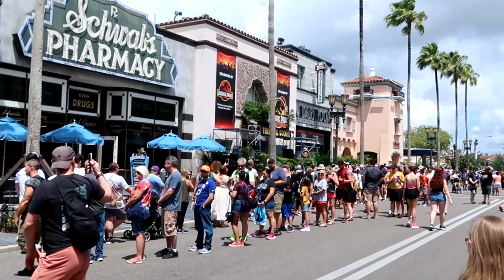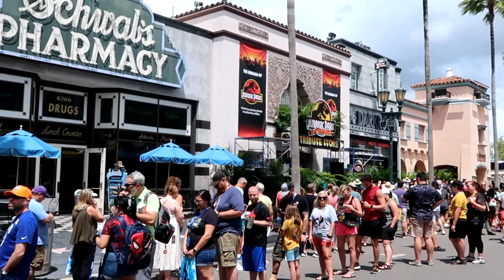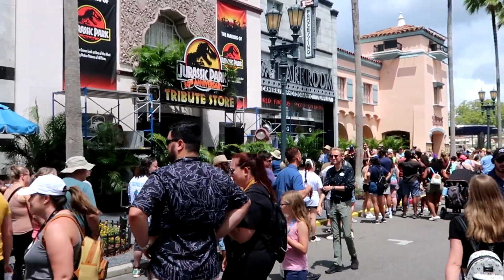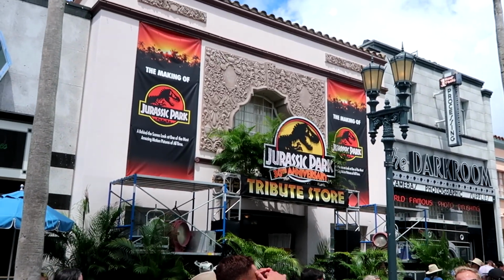Okay, so here's actually the new Jurassic Park 30th Anniversary Tribute Store. It says the making of Jurassic Park. This is incredible. I love the whole facade there. Actually has quite the line to get inside. It kind of snakes around. But yeah, that looks incredible. Get a load of that.